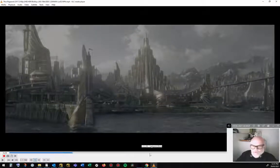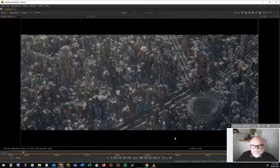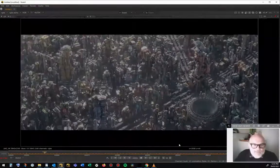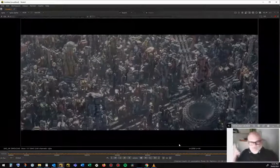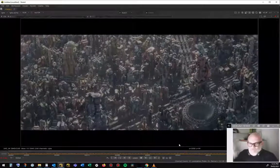So the shot that I love is this one. And there's a couple of reasons for that. First of all, it's quite unusual. It's an unusual framing. It's a really high shot. It's a really wide angle. And it's not from horizon line.